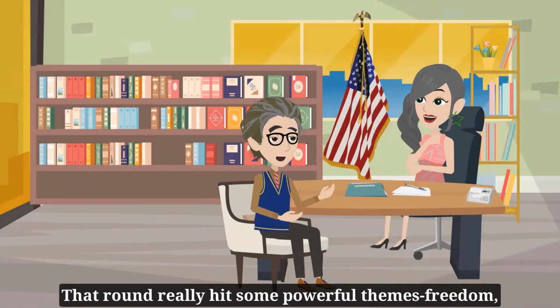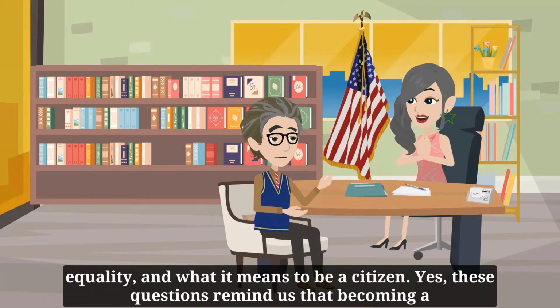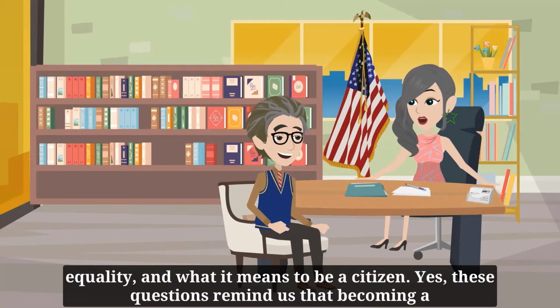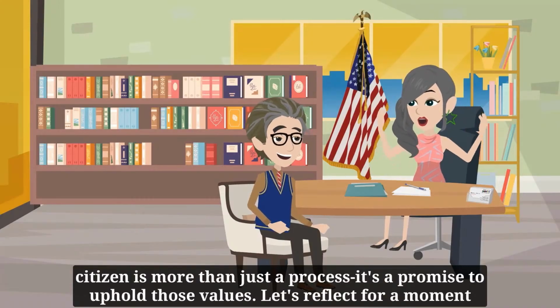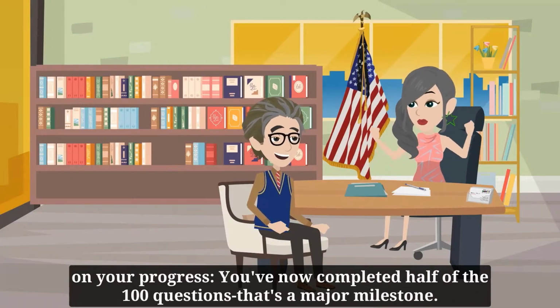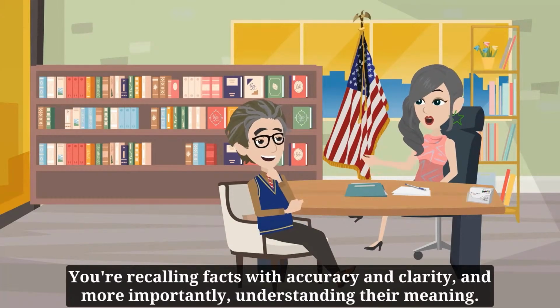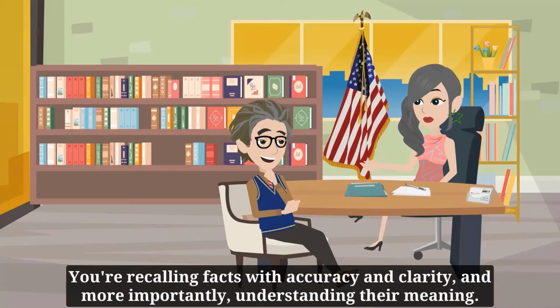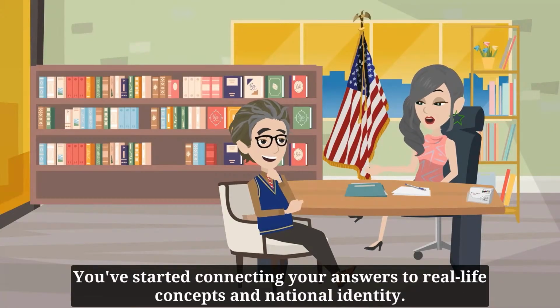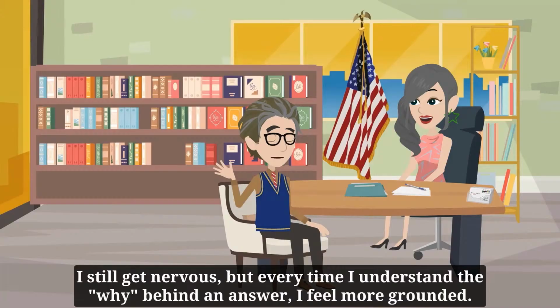That round really hit some powerful themes: freedom, equality, and what it means to be a citizen. Yes, these questions remind us that becoming a citizen is more than just a process. It's a promise to uphold those values. Let's reflect for a moment on your progress. You've now completed half of the 100 questions. That's a major milestone. You're recalling facts with accuracy and clarity, and more importantly, understanding their meaning. You've started connecting your answers to real-life concepts and national identity. I still get nervous, but every time I understand the why behind an answer, I feel more grounded.